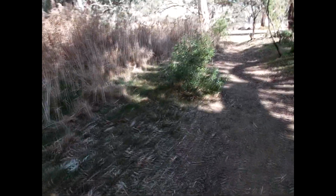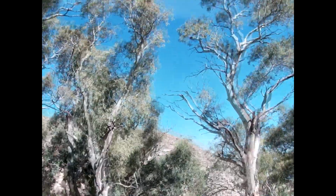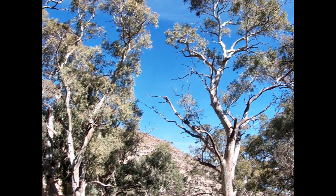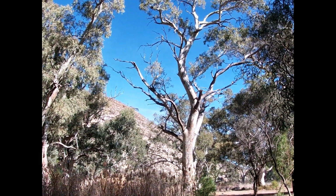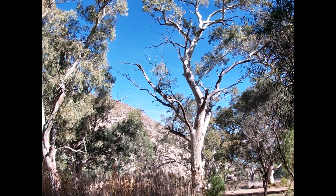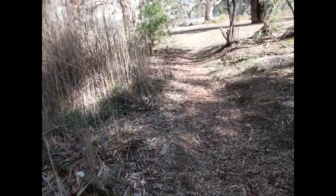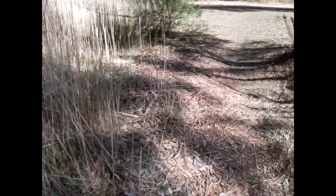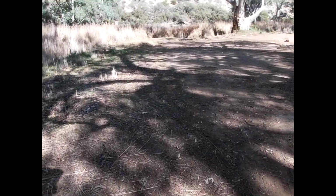So here we go. I mean, look at the gorge up there now. Nice rock formation up top. Oh, galahs. Patrick was just pointing out some galahs in the tree. They just landed there and took off. Just last of the car parks. Oh, here's a bit of pond down here.